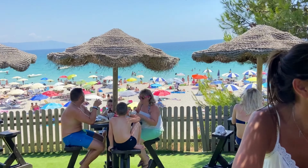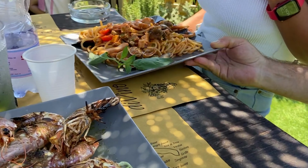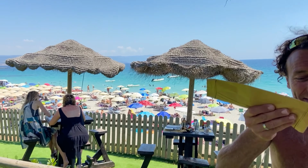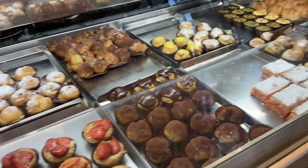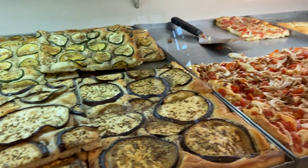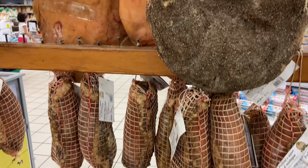So if you are in Alghero, there are lots of beaches, and there is really no problem finding a beautiful beach to swim. And you can do a lot of shopping around. Of course, food is the first thing you can buy, the souvenir is second.